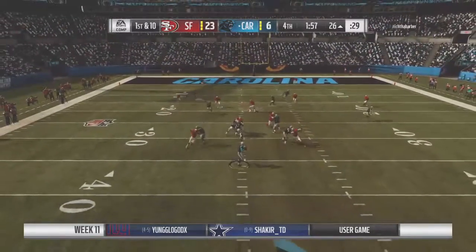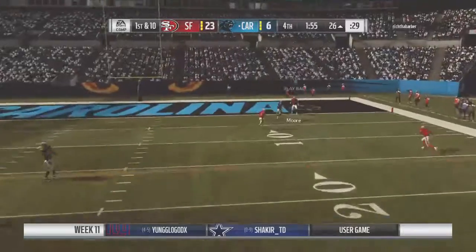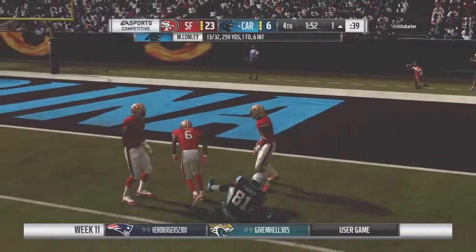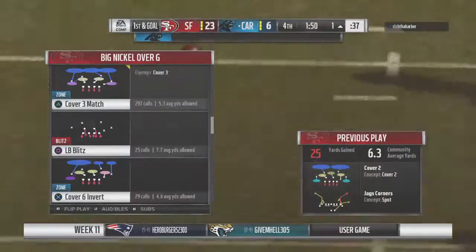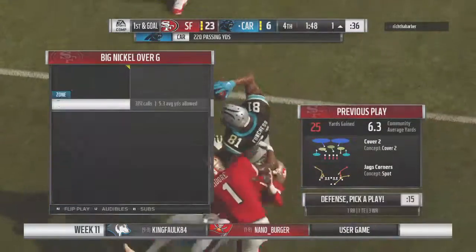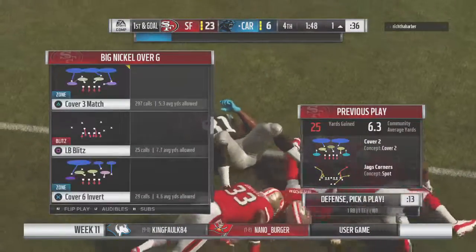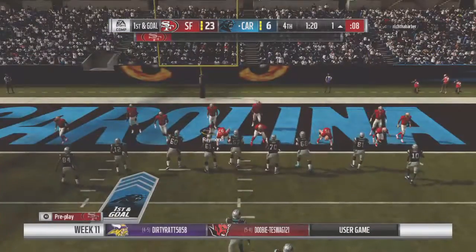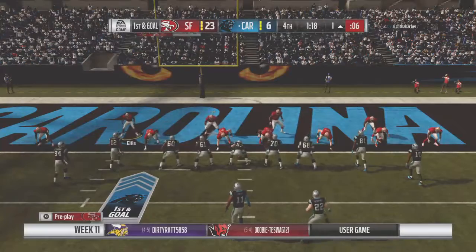On 1st and 10, Conley. And he doesn't quite make it, taking it within an eyelash. Dropped it to 1. A really nice gain of 25 yards. 2 big plays in succession. Not sure this D knows what hit them, but now they got to get ready. It's 1st and goal.